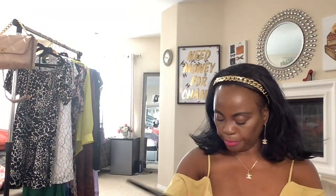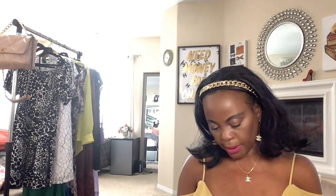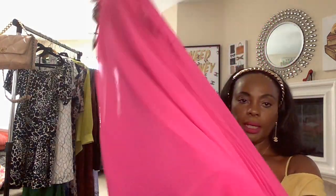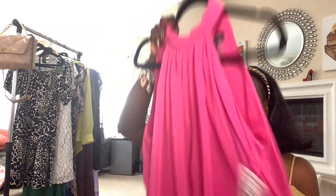And this one came from Marshalls. Yep, it's One State. And I got this one at Marshalls for $34.99. I mean, for Marshalls, that's a little pricey, wouldn't you say? But it's such a beautiful jumpsuit. It could be a dress if you want it to be, but it's a jumpsuit and it's gorgeous.